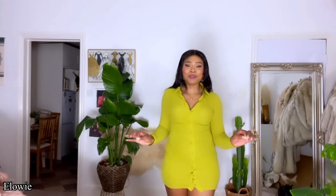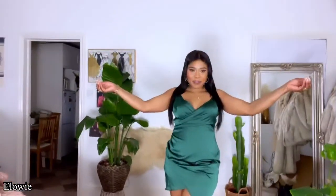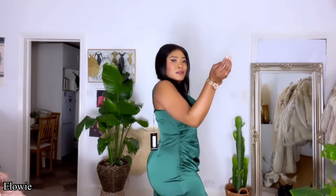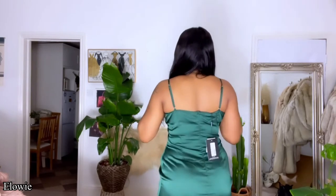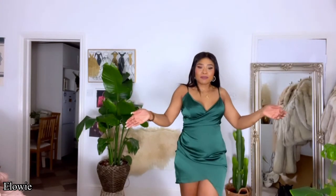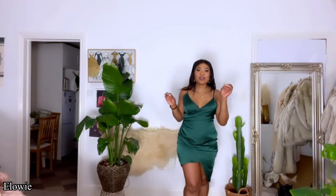Okay guys, now we're going to move on to the next. I'm going to start by giving you guys an overview of this dress. This is the front of the dress, and that is the back of the dress, and this is the front. Guys, it's a satin slip dress and it's stunning. The color might not be my favorite, but it's a stunning dress regardless. I do like the dress. I think it's a good one.